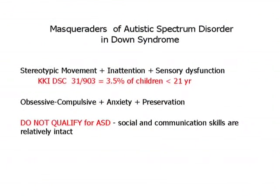And just to remind folks that sensory dysfunction and peculiar ways of sensory responding, although it's extremely common in kids on the autistic spectrum, and may be common still in kids with Down syndrome, it's not one of the criteria for making the diagnosis. There are some conditions that masquerade as autism that we see quite frequently. So kids with stereotypic movements, particularly the kids who have inattention and sensory dysfunction, can look very much like autism, except that they use language, they understand, and they can reciprocate in a social way, and they can initiate conversation or requests. And so those kids, although they may have many of the same concerns as kids with autism, typically do not get a diagnosis of autism, at least in our clinic.